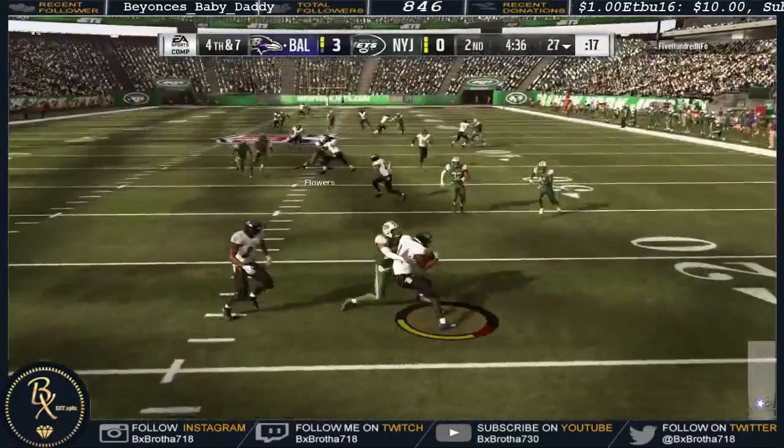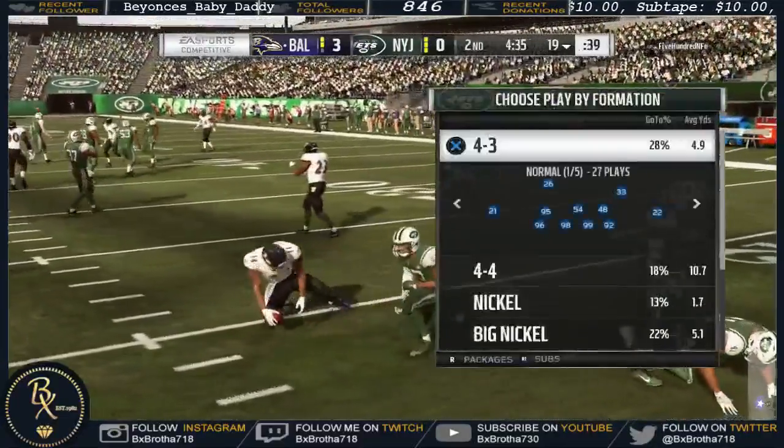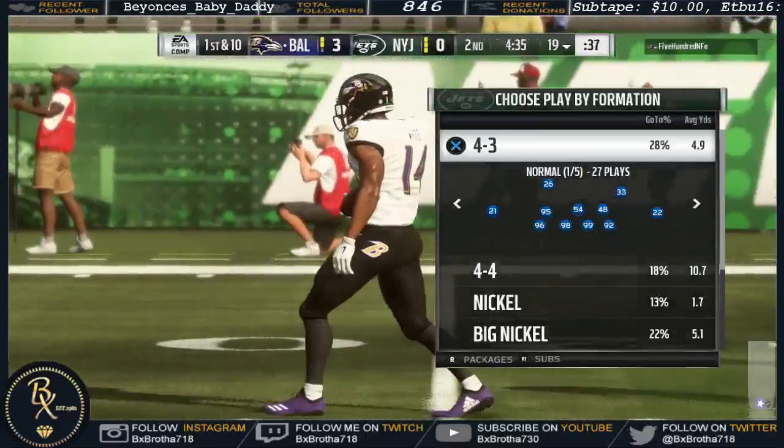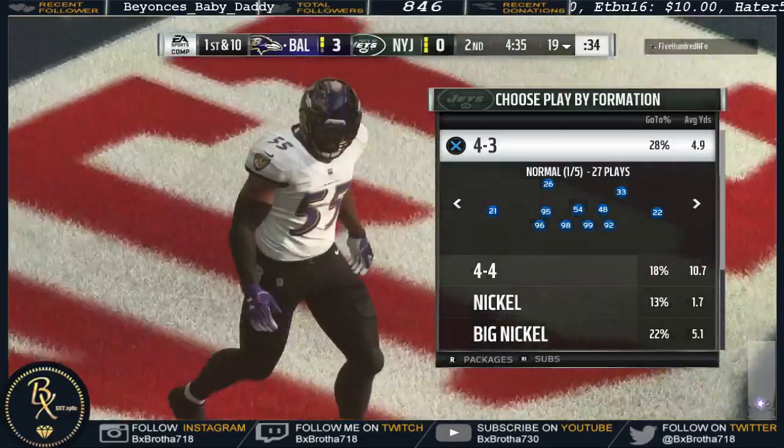This is fielded at the 7. 12 yards on the return that time. And the Ravens, they'll take over. Here comes the Raven offense now, ready for another possession.